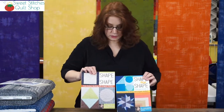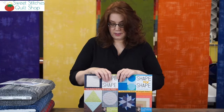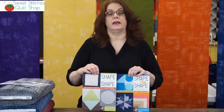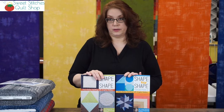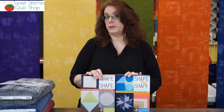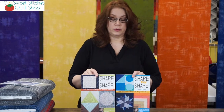The other two new books that we have in are called Shape by Shape and Shape by Shape Collection 2. And what these are by Angela Walters. And those of you that know her, she is a free motion quilter that she does videos for, I believe she goes under the name of Midnight Quilter. She has wonderful videos out there for free motion quilting.